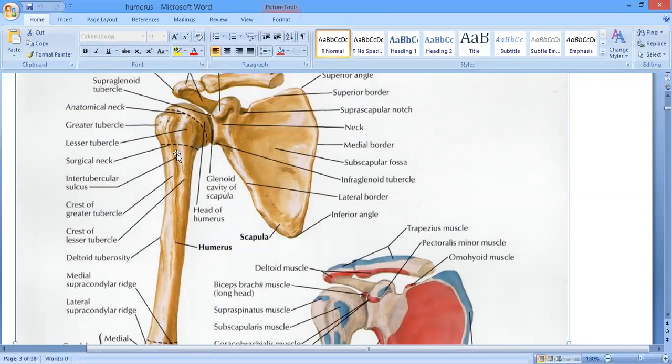So when we talk about the upper end or the upper extremity, it is also called the proximal end of the bone. So the proximal end consists of certain parts. Number one, the head. Number two, the anatomical neck. Number three, the lesser tubercle. Number four, the greater tubercle. Number five, the intertubercular surface. And number six, the surgical neck.